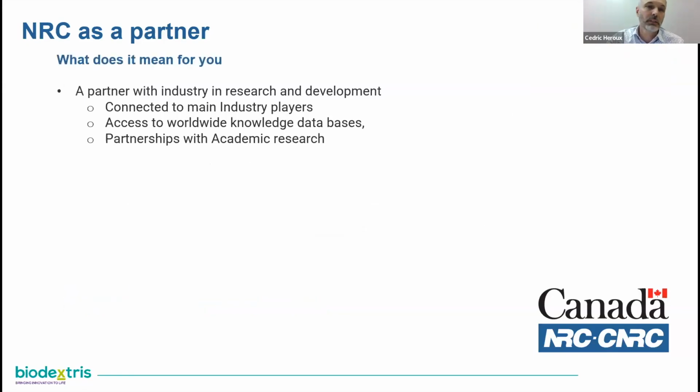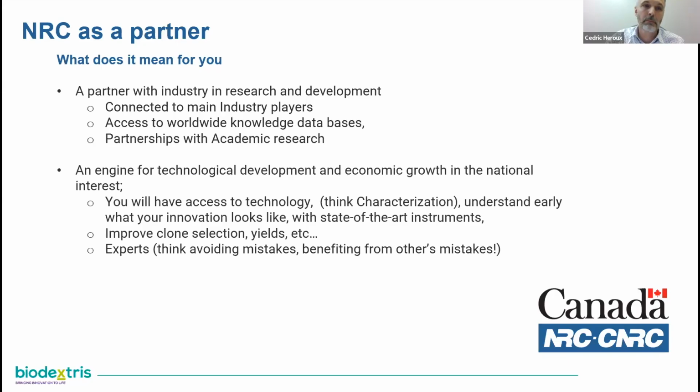What does it mean? As a partner, NRC is connected to industry players, has access to a bunch of databases as well as academic research. So there are state-of-the-art technologies. They're plugged directly on the latest knowledge in multiple fields. Okay, they are an engine for technological development.